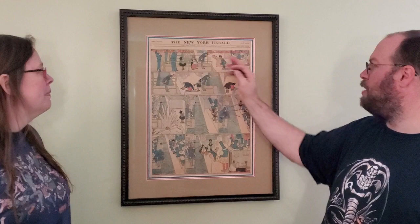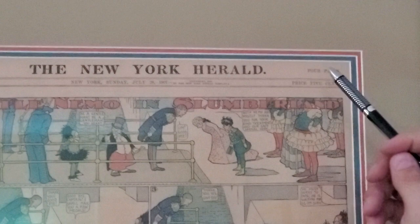This is a newspaper comic of Little Nemo, an American newspaper comic. This will be a little bit apples and oranges, and I admit that, but I just want to give this as an example of how your comics and your manga will outlive you. If you want to zoom in on the date here, this was published on July 28th, 1907. So this is coming up on 114 years old. That's old. It was already 100 years old when we got it.